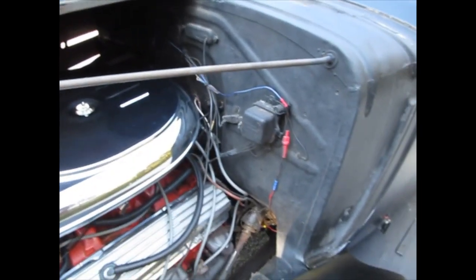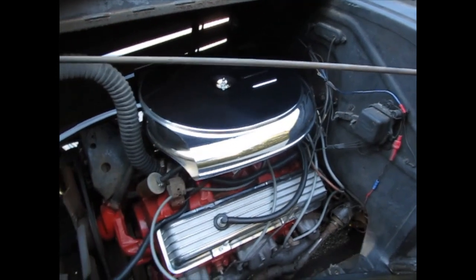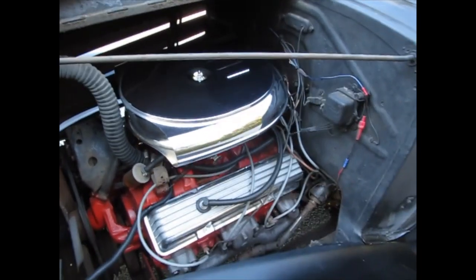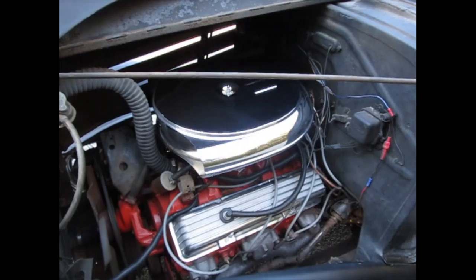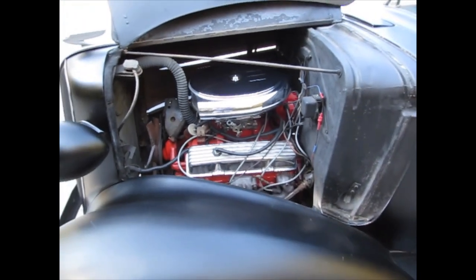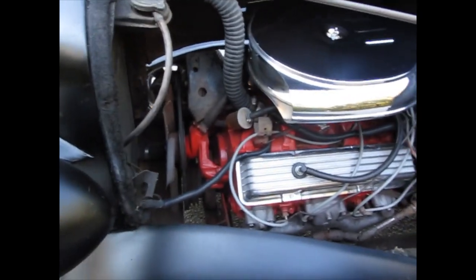So while we've got the little half hood up here, old school repop, it's a brand new old school Cadillac style hot rod air cleaner. If you want to buy this car, or you're watching this video and you say, hey, I'm not into that, please let me know, because I love these things and they're very expensive. I put it on there because I think it looks cool, and every time I've popped the hood, everybody goes, wow, what a killer air cleaner. So brand new air cleaner, valve covers, really nice clean engine detail.